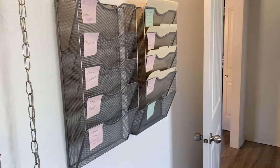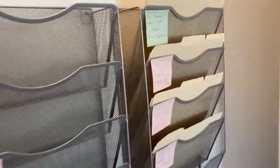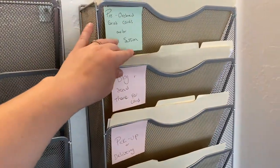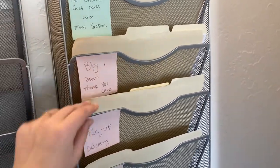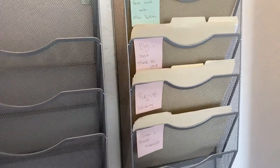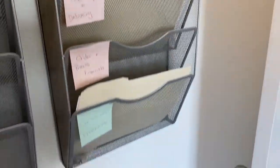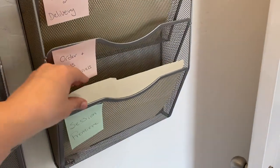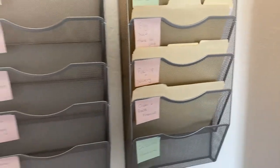You can make it up pretty with nice labels if you want. I wrote out each step that I do with my clients. And then here are the little folders. I have them turned around just for their privacy, but they're just plain little envelopes that I put in there. Let's say I did their session premiere and that's done. Now I have to order and process their financials. I'll just move it into there, and that's when I know what step they're on.